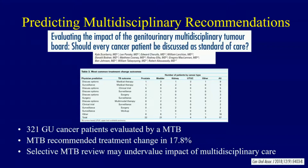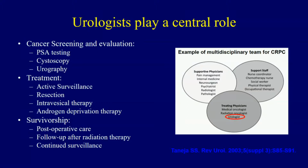And so it's really important to not feel like you have all the answers and to understand and appreciate the benefits of a multidisciplinary setting. Some of these patients even had localized disease, and after the multidisciplinary review, the treatment plan changed. The other thing is that a significant number of them were referred for a clinical trial that otherwise the initial provider wasn't considering.